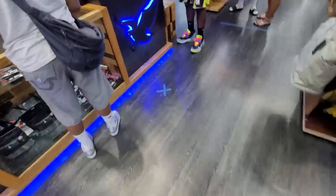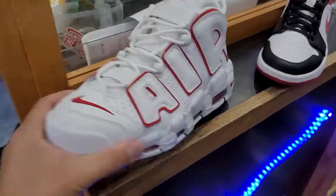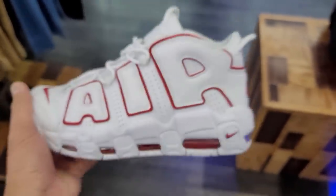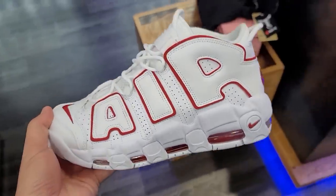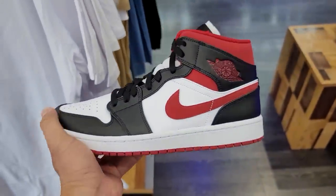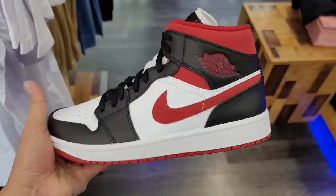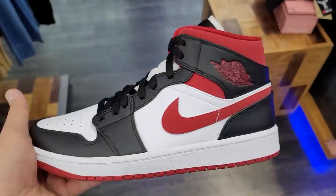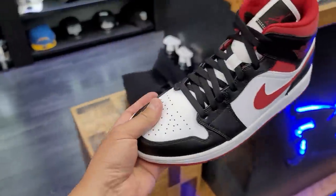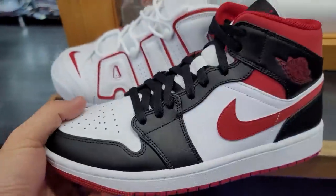Okay, okay. Then they did get these in family sizing. They still do got these here, the Tempos. It's been here for a few weeks now. I'm surprised, or a couple weeks. And then the Gym Red. Man, these are so dope, I'm not gonna lie. I don't really wear Jordan 1s, especially the mids, but this classic colorway is super dope, man. These are what, $120? I don't know, what's MSRP on these? They always go for MSRP though, but that's a size 9.